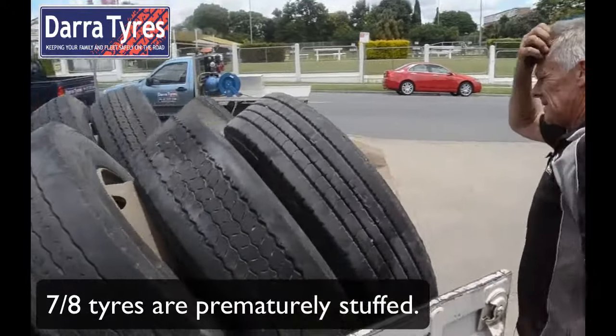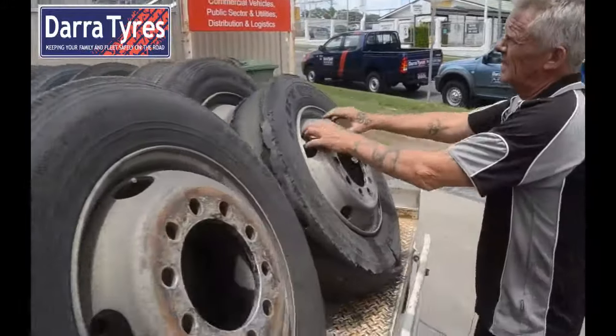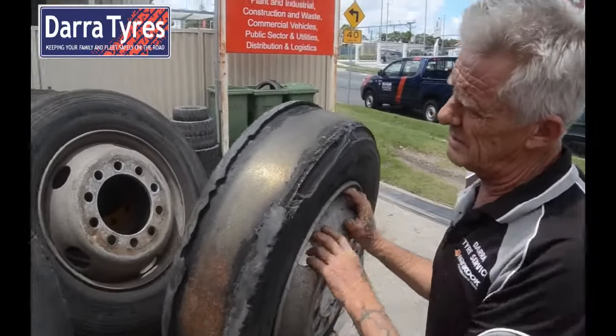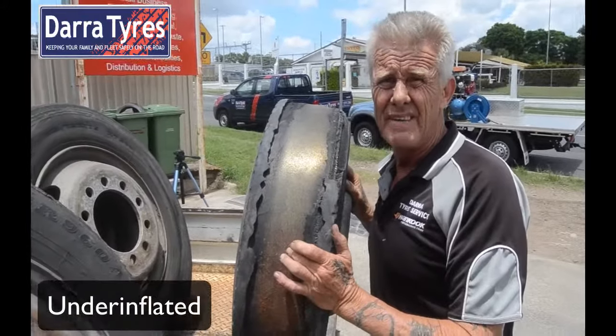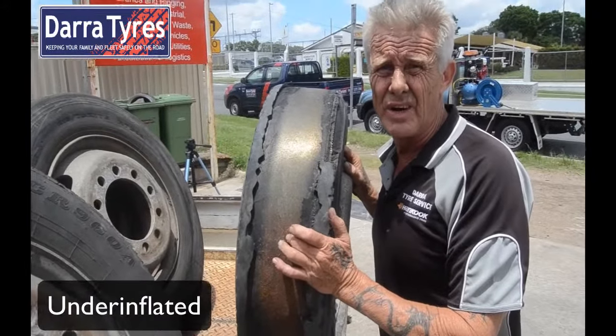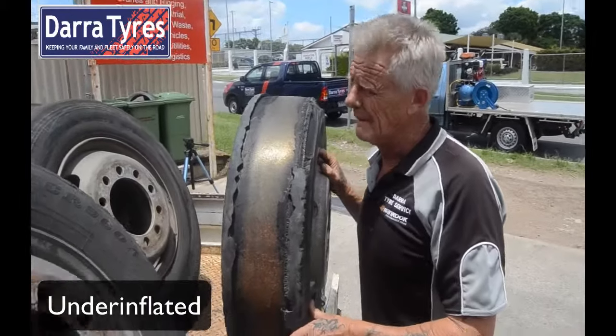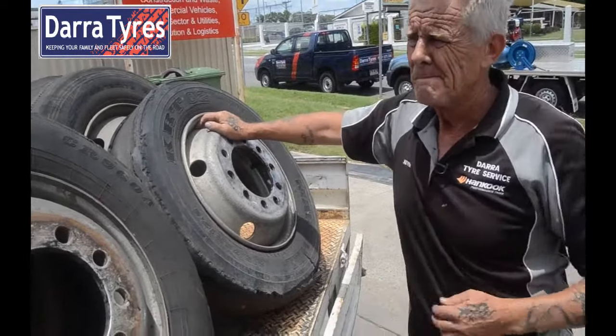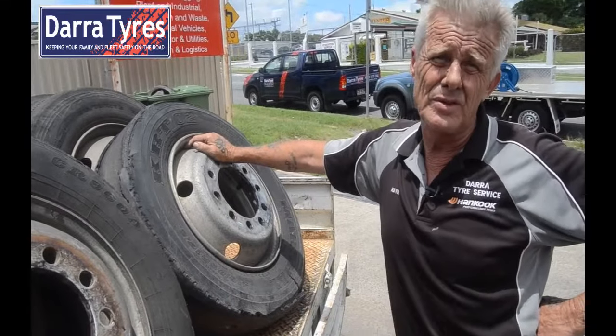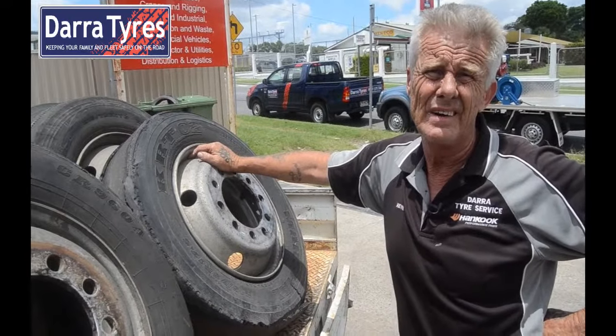So this one here, you don't really know what it was caused by, but I would say it's underinflated. It's had a puncture in it, and he's driven on it, and the tread's just peeled off. So it sounds like underinflation is a really big problem? Critical, yeah. And how often should these sort of things be checked? Every time the trailer goes out.